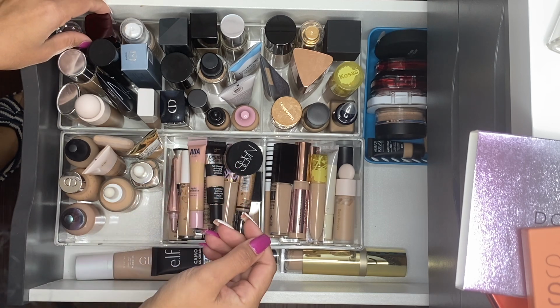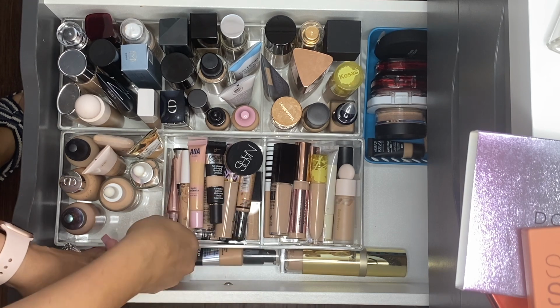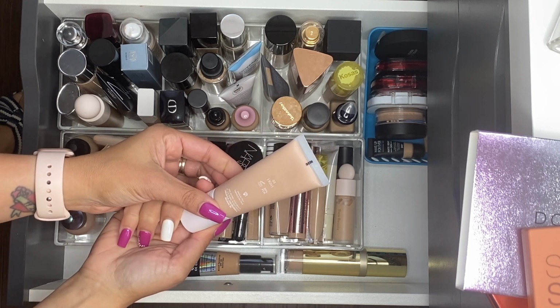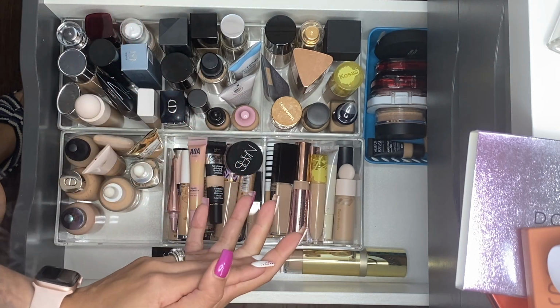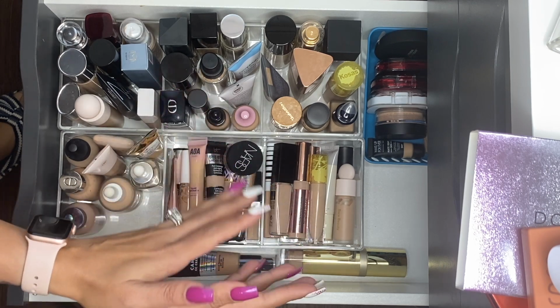How about we do, I want to do Glowish by Huda. Yeah, let's do Glowish by Huda Beauty. This is in the shade 03 Light. I'm going to do that one. I think that's probably it. 2 foundations. I do have 2 in panning and project pans, so that's good.